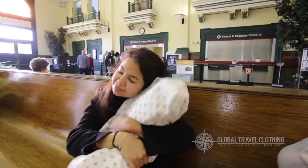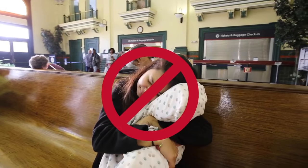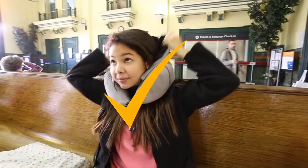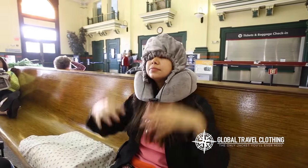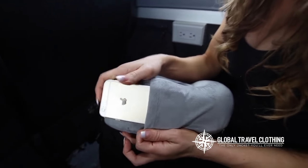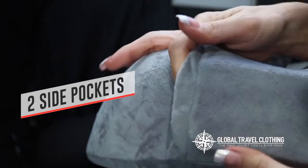No more clunky pillows that add to your luggage and leave your head bobbing. Bright lights and economy seats will never ruin your sleep again. And when it's time to catch the train, your pillow is securely strapped to your bag. Always looking for your phone? Now it's safely tucked away in the large side pocket.